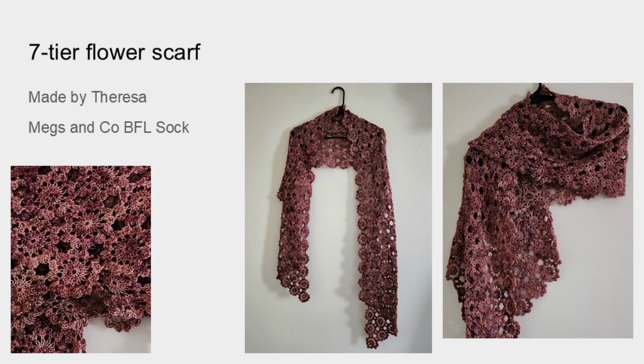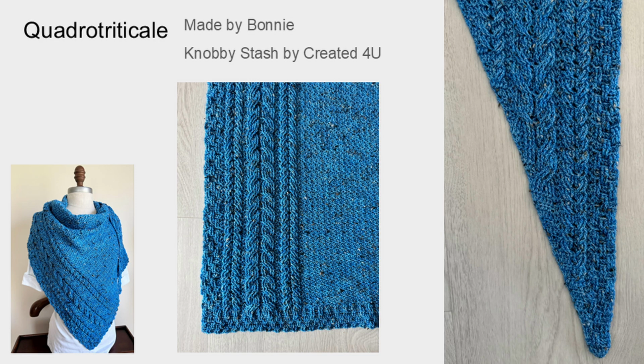Teresa made this 7-tier flower scarf by Church Mouse Yarns using Megs & Co. BFL sock. Bonnie self-designed this quadrotriticale shawl. Yeah, it's a mouthful. She used Knobby Stash by Created For You by Laura. This is an asymmetrically crocheted design that can be worn as a scarf or a shawl.